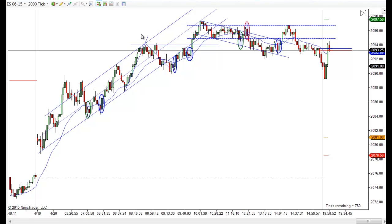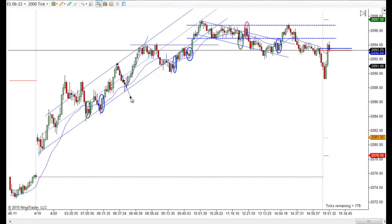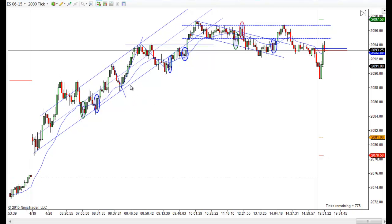So if you took this, you were probably risking it. If it would have just backed up and then turned up, I probably would have liked it. It didn't necessarily have to come off this trend line, but notice if you draw your little short-term trend line, you get a break, but you never even get an attempt at a low, really. So it's just a little bit risky.